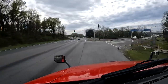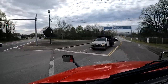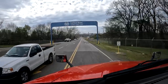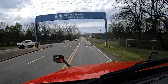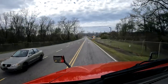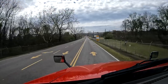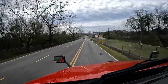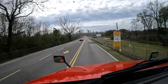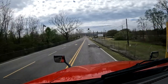About to enter the U.S. Steel plant. Fairfield Works, United States Steel. Now, when I've delivered here before, I would go in right here and deliver some flatbed stuff. It says all deliveries must first go to central receiving, 3/4 mile ahead at number 1 gate.